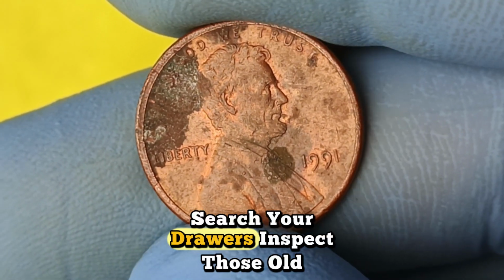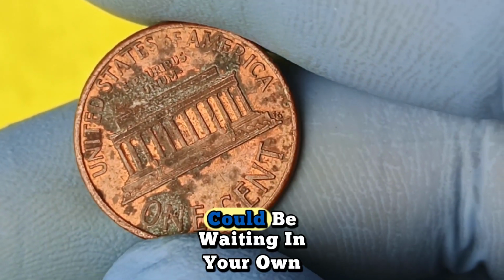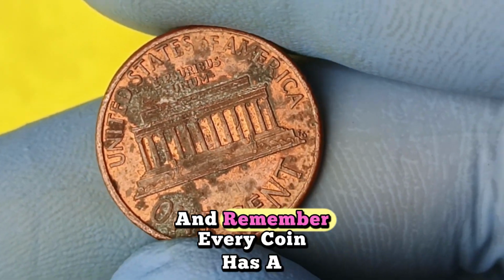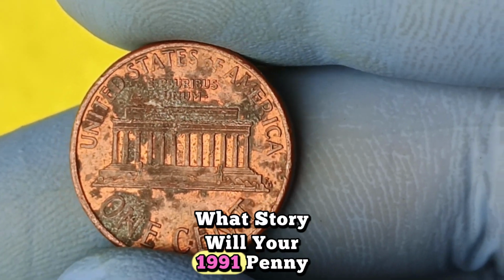Check your jars. Search your drawers. Inspect those old rolls of coins. Because the next big find could be waiting in your own home. And remember, every coin has a story. What story will your 1991 penny tell?